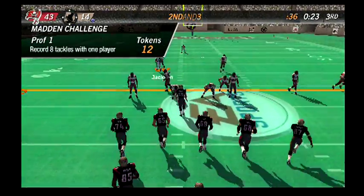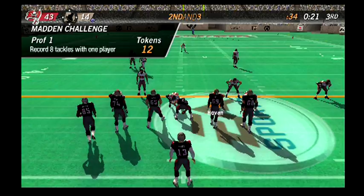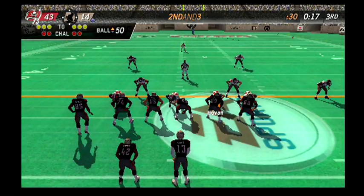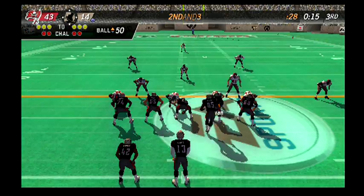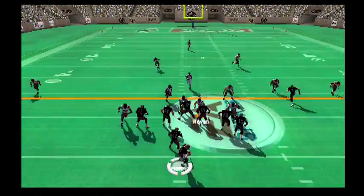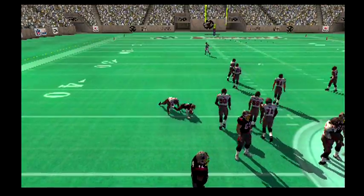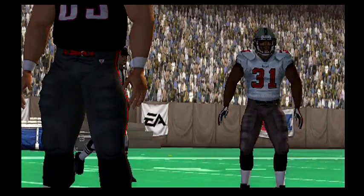Let's go, D. Go make a play. The Buccaneers come out in a nickel package. On the 10. Dropping back with the throw. Right on target to the wide receiver, and it's good for a first down.